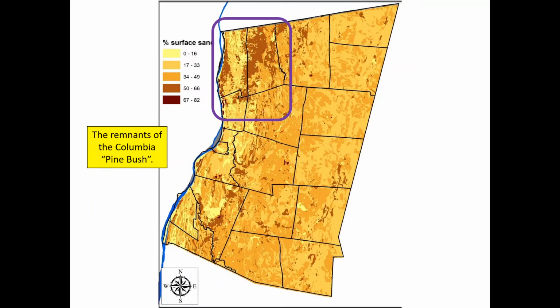This is a map of soil texture, or specifically it's a map of the percent of sand in the soil. And the darker brown you see on there, the more sand in the soil. So up in that northwest corner, you'll see some large patches of quite dark sandy soil. And this is what I sort of call the Columbia pine bush. I think it was an area where you had lupines, where you had pitch pine, and it would be a place where we would perhaps look for some of those dry woodland species that I mentioned. Who knows if the Karner blue ever occurred? Quite sure it doesn't occur now.